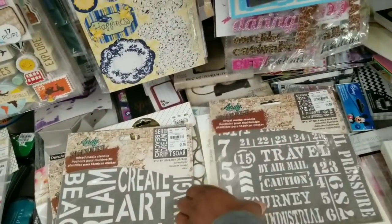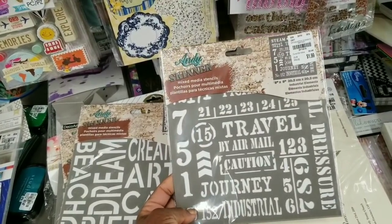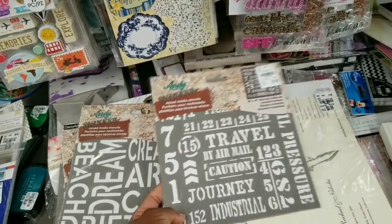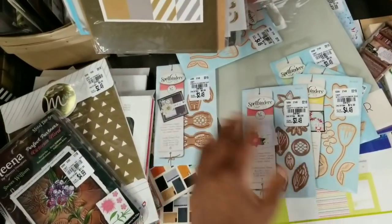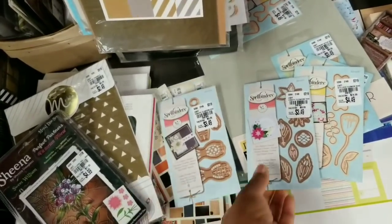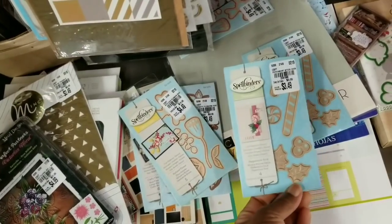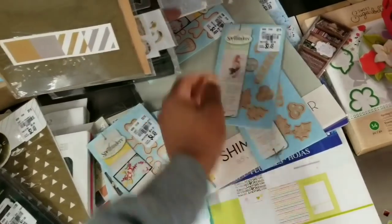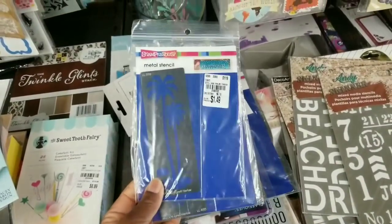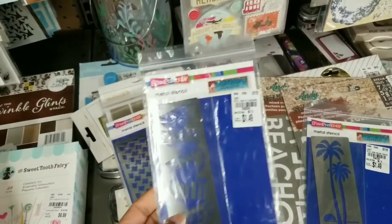And then, yeah, so I think we got more in. I think I've seen these. So these are the plastic stencils. Very masculine. Okay, we probably saw some of these dies from the cart earlier, but just in case we didn't, that's a cute one. That candy cane and peppermint and holly. I've probably seen these already. I did pick up the palm trees. Oh, this is a new one. I gotta get that one, a coffee cup.